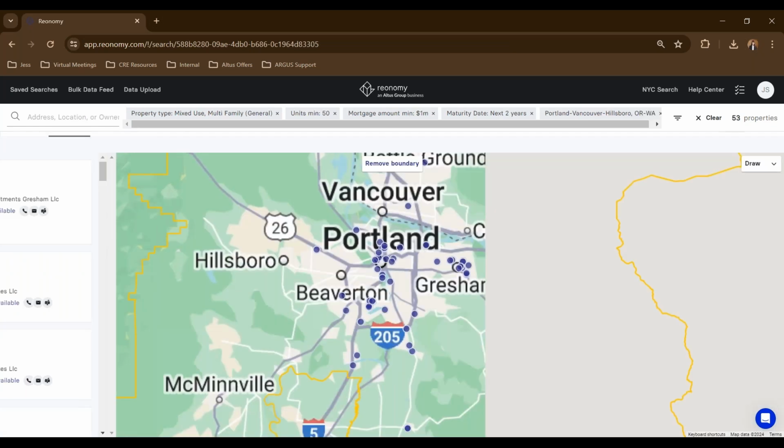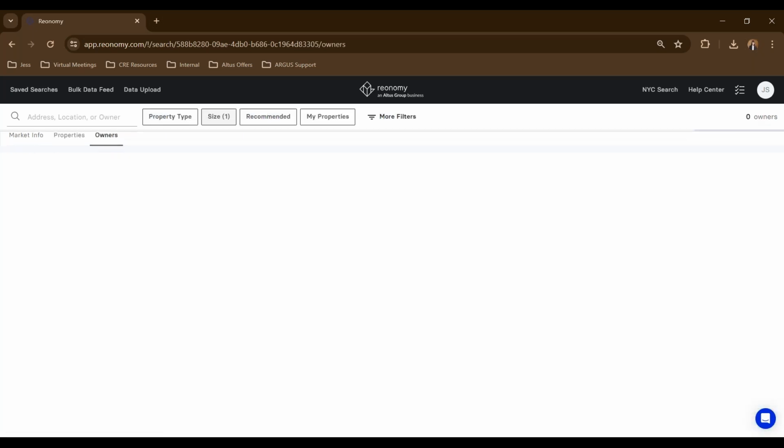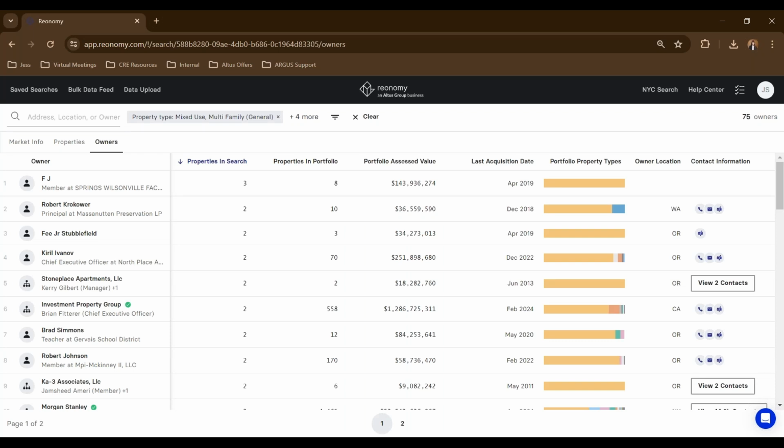I'm just going to hop back to our list of property results. Now, depending on what your primary focus with Reonomy is, you could search your results by owners rather than by property. The owner search can start to be helpful as you start to determine, okay, what's the size of the owner for this property that I've discovered and am potentially targeting. With a bit more explanation in the Reonomy data, the owner search can really help in determining which contacts are there and who might be worthy of an outreach.